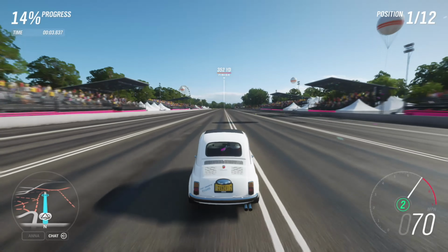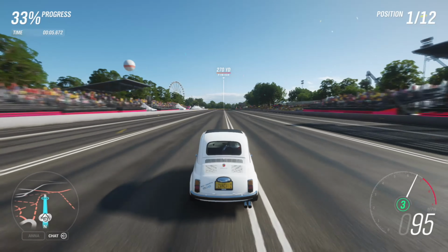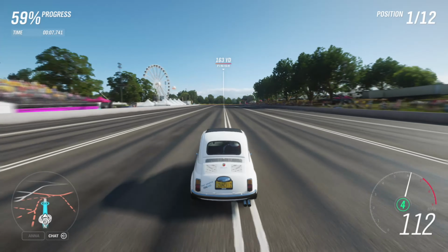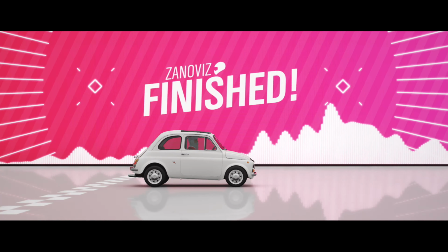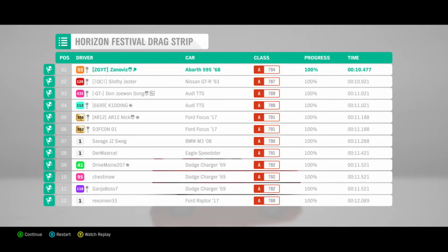Oh my goodness, the wheelie. Okay, so third gear didn't carry me all the way, but fourth gear is giving me a little bit of a boost. You guys see that wheelie? Holy shoot. We went slower. I bet you anything it was because of that wheelie at the start. 10.477. I don't even think we're going to be able to beat the Mustang.